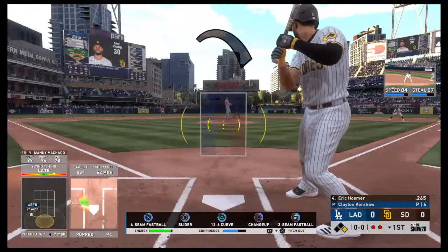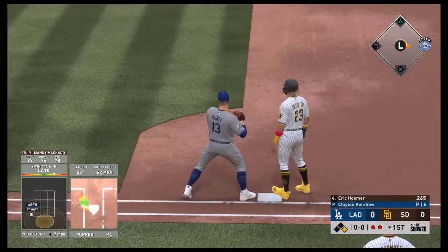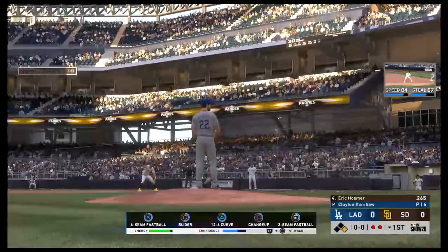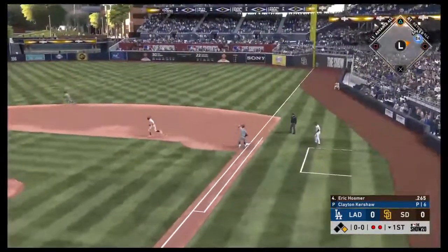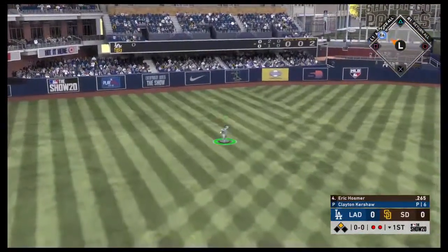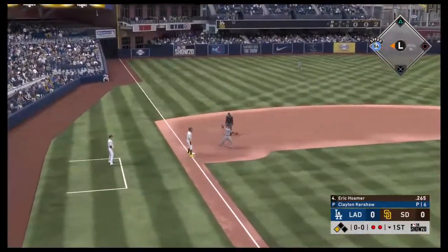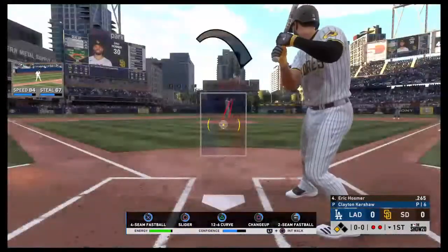Throw over to the bag. Back in standing. And now they've got him picked off. And a leap, but it's fired right over his head. And they won't get him as he's able to advance from first to third on what would certainly be scored a throwing error.